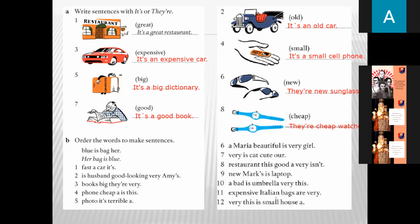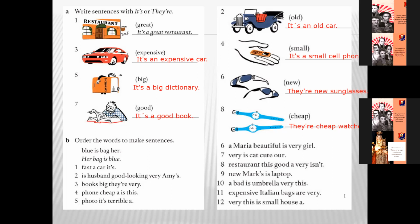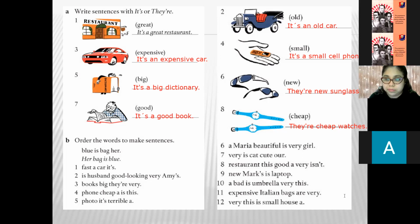Okay, come on, number 11. Christiane, number 11. Daniela Navarro, number 11. Miss? Okay, number 11. Come on, Daniela. Order the sentence. Bags are very expensive. Perfect, Daniela. Very good. Camila Pascual, the last one, number 12. This is a very small house. Very good. Okay, very good, guys.